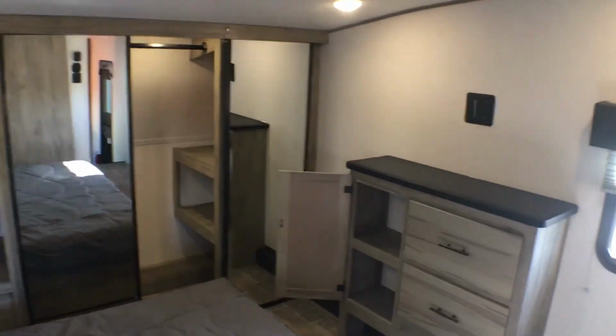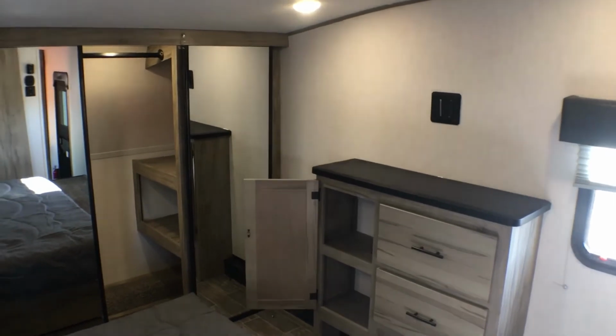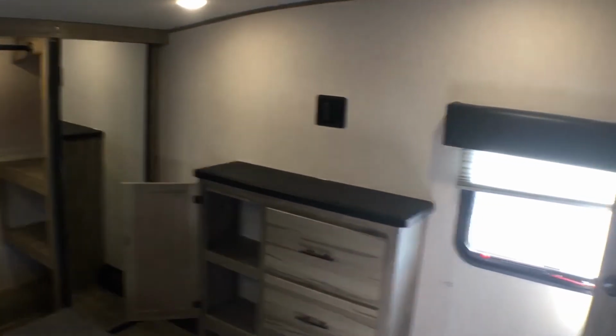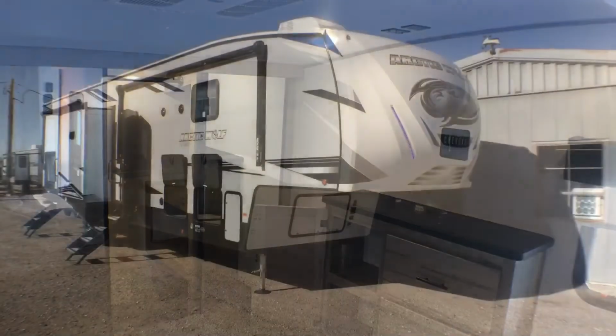Alright guys, that's going to wrap it up for the interior of the 2021.5 Arctic Wolf 3770 Suite. Let's go ahead and we'll take a look at the outside features and we'll see what you think. We'll be right back on the outside.